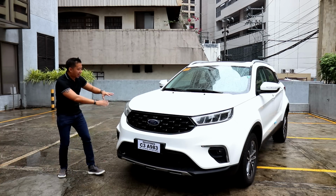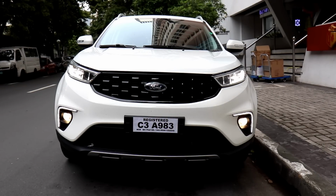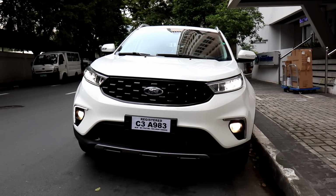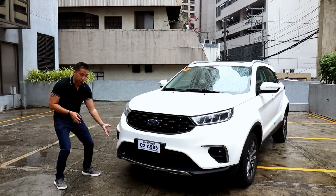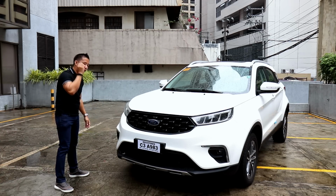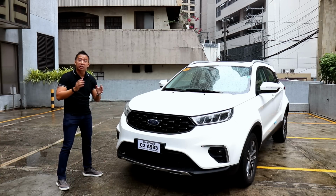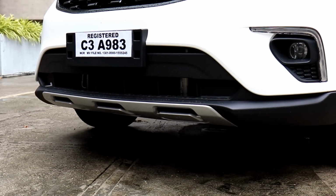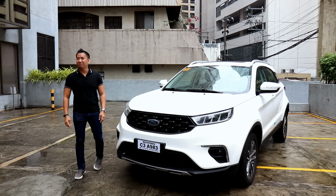You still get the same LED headlight units here in the same design that's found in the top-spec Titanium, and you also get LED DRLs here at the bottom part that also double as your turn signals every time you make a turn. This base model Territory Trend still gets your standard fog lights right here, and if you look at the entire front clip, yes, this baby looks very similar to the top-spec Titanium, so much so that Territory Trend buyers would not feel shortchanged. You even get this front skid plate right here that comes with those three functional air vents that we first saw in the Territory Titanium.